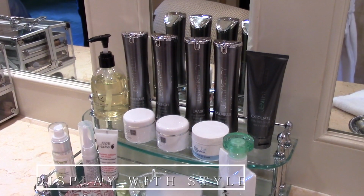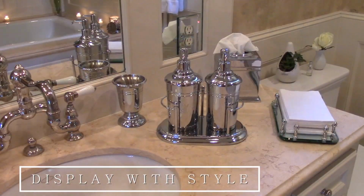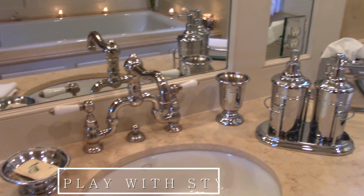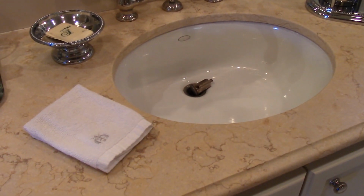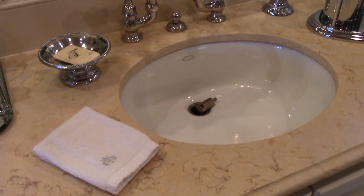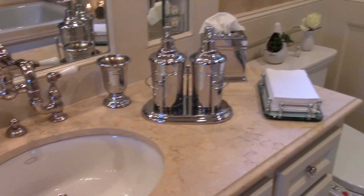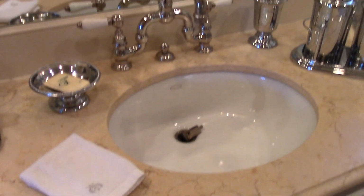And I truly believe that it's important to display with style. So I have whittled down to products and things that I am currently using, and that's what goes on display here on my counter space. By my sink, I have very decorative cups, and I've got pumps for lotion and for soap, and a little dish for, like I said, my soap and my Kleenex and whatnot.